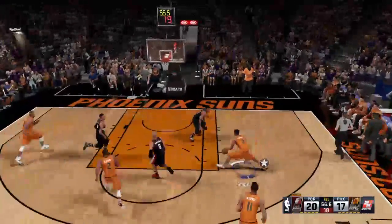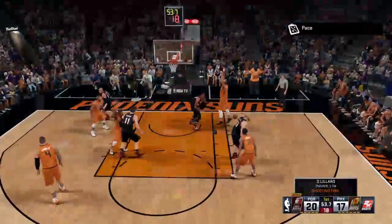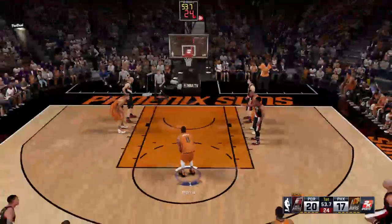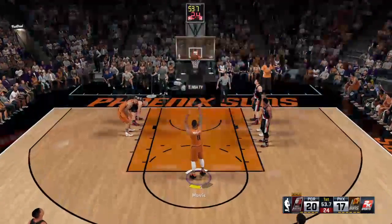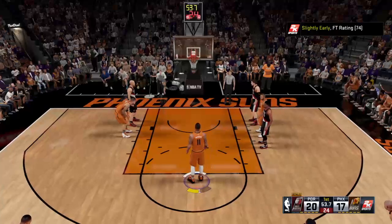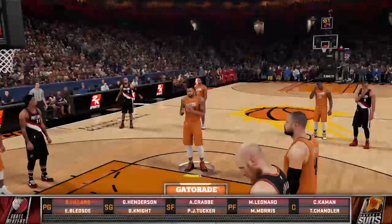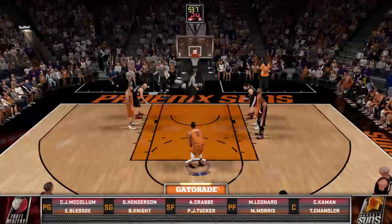The dish tonight. Feeds to Morris. And lots of contact there. Missing the shot. He'll shoot two. It's on Damian Lillard. The Suns have been solid at the line so far. 4 for 4. And their free throw percentage as a unit last year, 76%, right around the middle of the road.